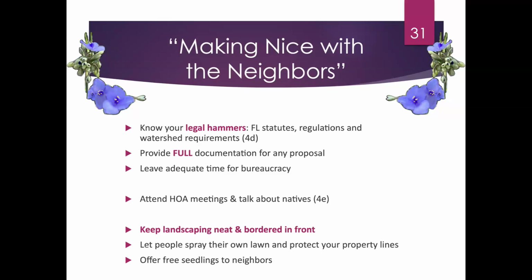Okay, so this is the part that I call making nice with the neighbors. So you've done all this research, you've put together your plans, you've got an idea of what it is you want to do. Well, how is it that you can actually get it into place within an HOA? So the way I found was most effective for me was, first of all, know your legal hammers, right? Know your Florida statutes, understand the regulations, and also the watershed requirements for your area.